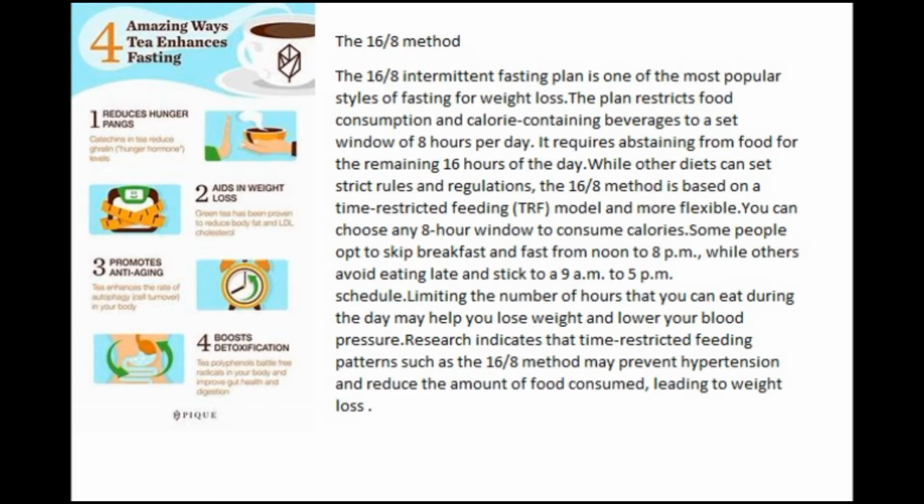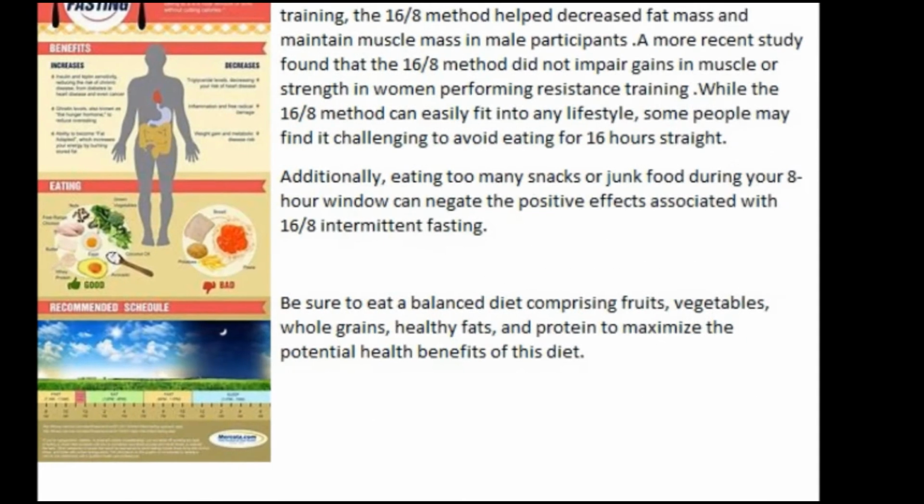Some people opt to skip breakfast and fast from noon to 8 p.m., while others avoid eating late and stick to a 9 a.m. to 5 p.m. schedule. Limiting the number of hours that you can eat during the day may help you lose weight and lower your blood pressure. Research indicates that time-restricted feeding patterns such as the 16/8 method may prevent hypertension and reduce the amount of food consumed, leading to weight loss.